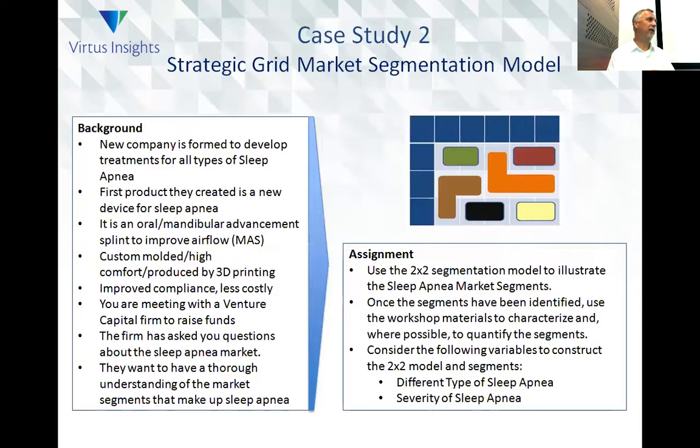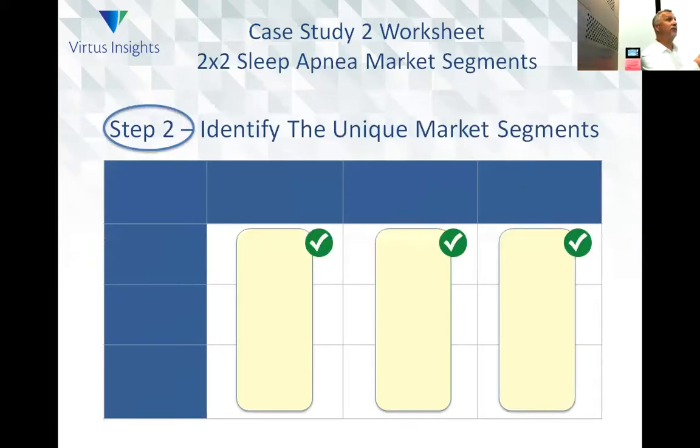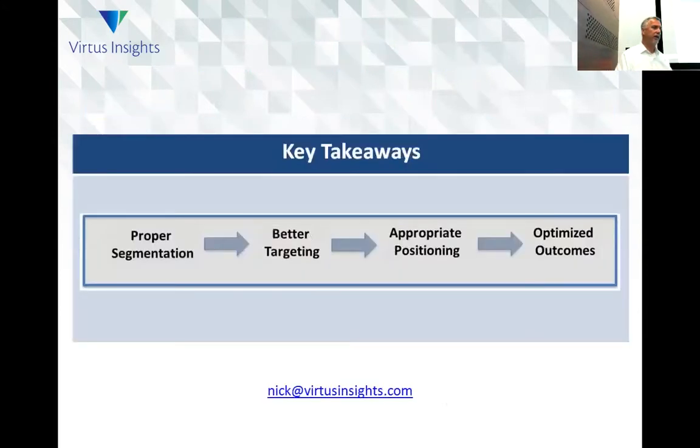So just kind of helping you out a little bit here. With the information that you have, this is going to be a very simple workshop. The information will be at your fingertips. Key will be to create the variables. So you're going to create the variables for the sleep apnea market. Then you're going to identify the unique market segments that make up the sleep apnea market. And then you're going to have the opportunity, if time permits, to characterize these various market segments. Again, this is a powerful modeling exercise because it really helps you understand how you can apply these models in the various innovations that you will be focusing on in this program. They're simple tools, they're fun to use, and they're powerful because once you do it, your understanding of the market goes to an entirely different level.